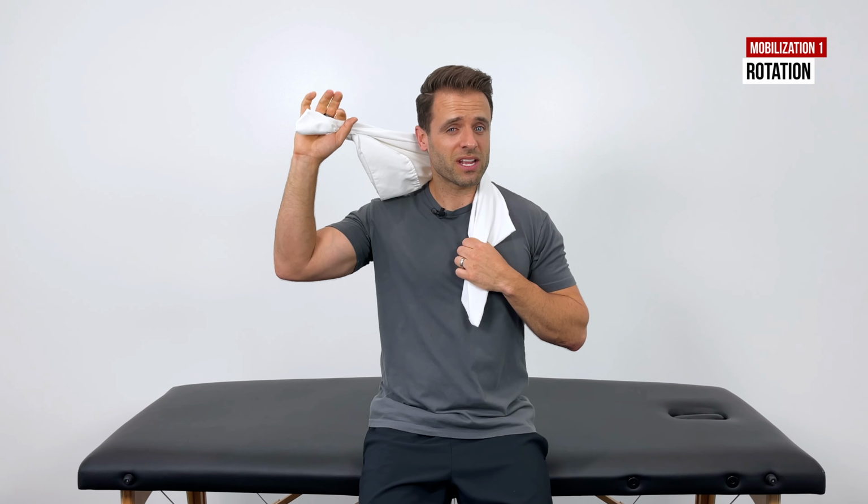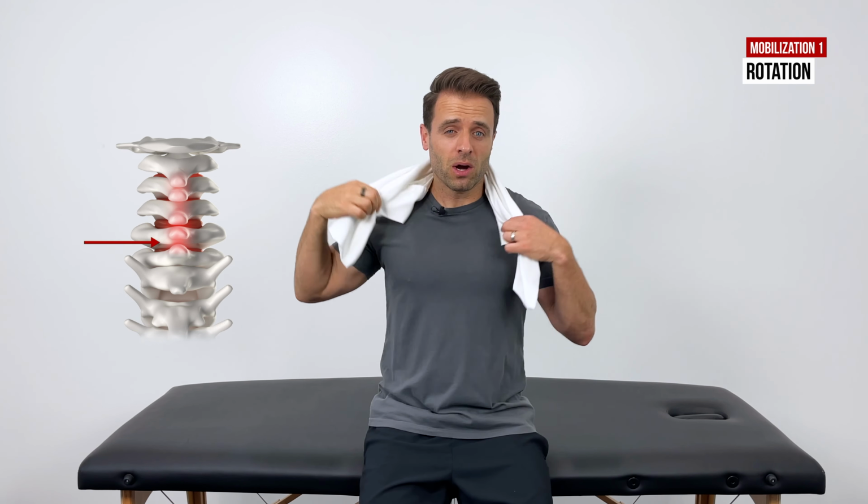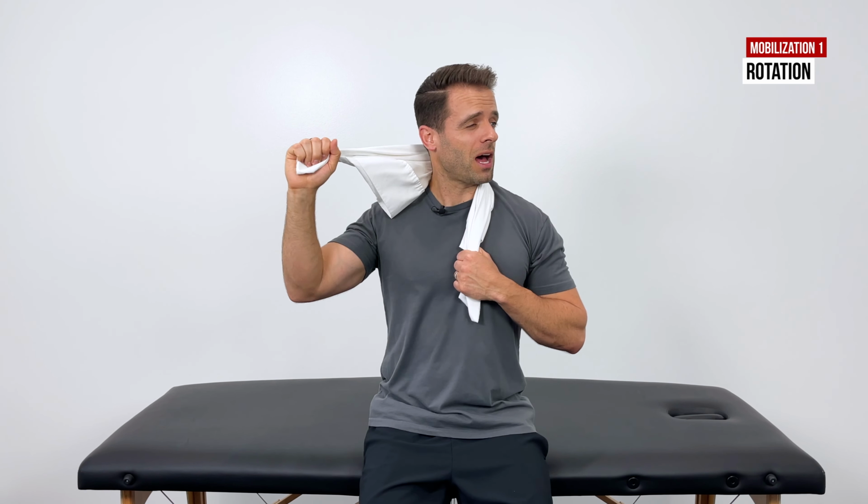I'm going to move my head over here to the left, so I'm rotating to the left, and let's say I got stuck about right here at about 45 degrees. I'm going to keep this left hand down right here against my chest. This right hand, what I'm going to do is try to hook that spinous process. So that bone in the back, we're trying to put that towel right on top of it.